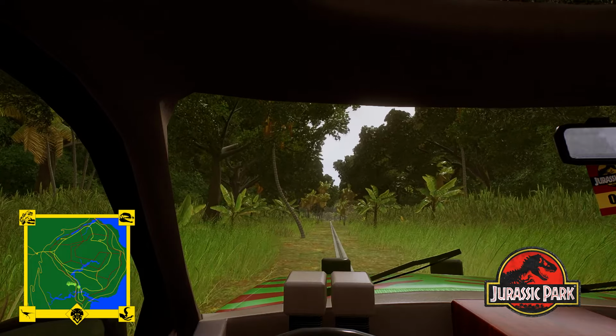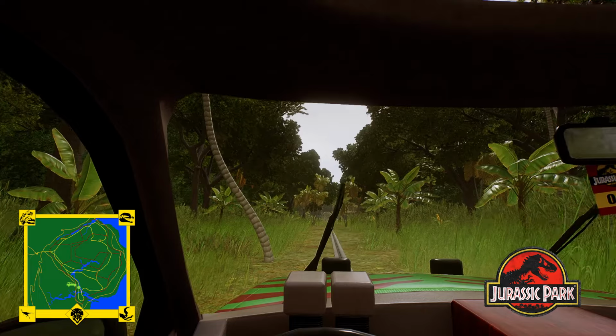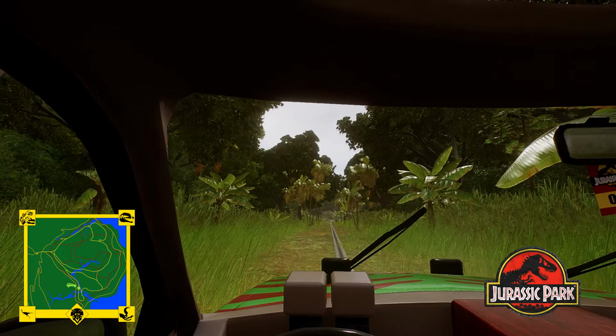It's time for some Jurassic trivia. What animal does this call belong to? Did you guess Velociraptor? That was actually the call of a Nublar tufted deer.